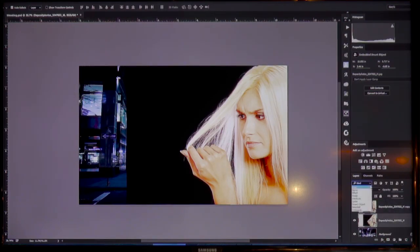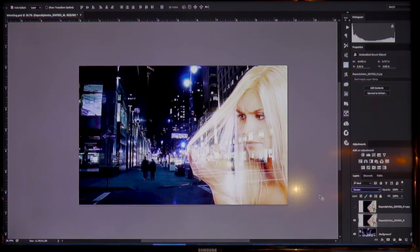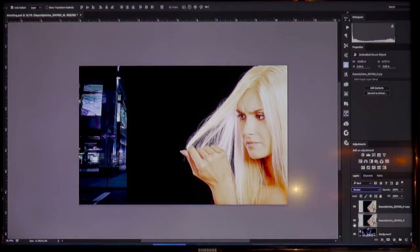And I'm going to again use a blend mode. I'm going to use the same blend mode, screen. Now you see what's happened is the girl has blended in, but entirely too much. The screen mode blended her face and everything else in. And that's why you have this layer on top. So let's activate it. Now we're going to hide it with the layer mask.